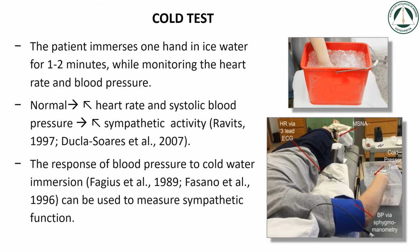Cold test. In the cold test, the patient immerses one hand in ice water for 1 to 2 minutes, while monitoring the heart rate and blood pressure. This produces a reflex increase in both heart rate and systolic blood pressure, as the activity of the sympathetic nervous system increases. The response of blood pressure to cold water immersion can be used to measure sympathetic function.